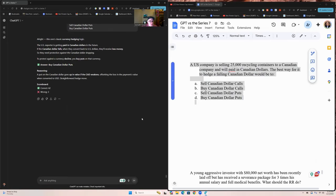Classic currency hedging. The U.S. exporter is getting paid in Canadian dollars. If the Canadian dollar falls, then when they convert back to US dollars, they receive less money. So they need protection against the Canadian dollar dropping. To protect against currency decline, you buy puts on that currency, buy Canadian dollar puts. A put on the Canadian dollar goes up in value if the Canadian dollar weakens, offsetting the loss in the payment's value when converted to USD.